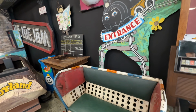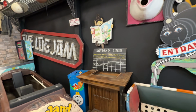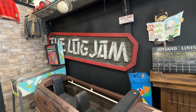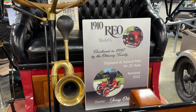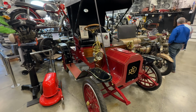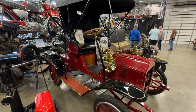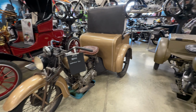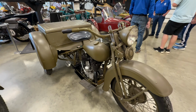They had this part here of a bunch of Joyland memorabilia. That's the amusement park that was in Wichita that closed like 20, 25 years ago. I did a video on it. One of my first videos on the channel was about Joyland. And cool to see that. And this was in Joyland. So not a motorcycle, but a vehicle. So part of their little Joyland exhibit. So very cool. And just so many unique motorcycles. They have a combination of historic and unique and rare motorcycles.